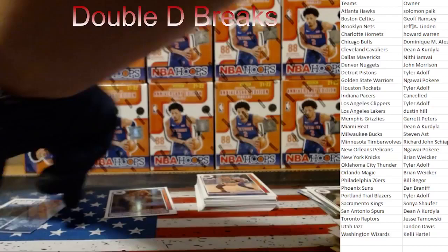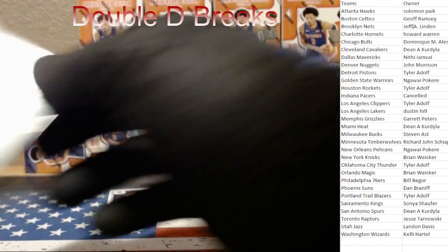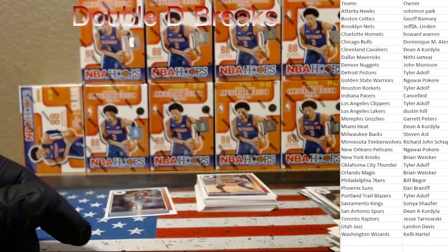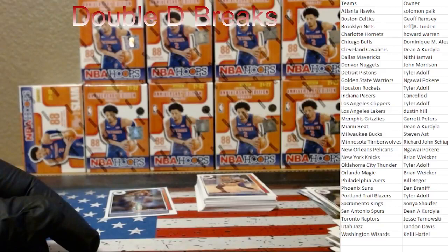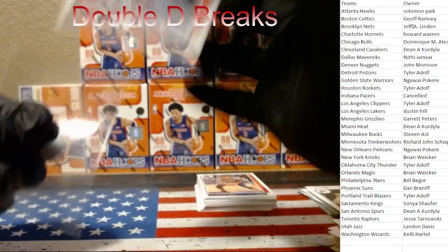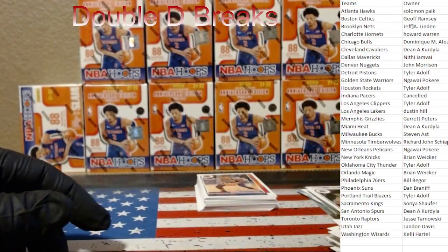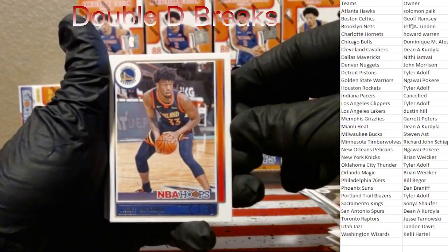I do like these pure players. I haven't pulled a holo one yet. I'm interested to see what one looks like, but I think these pure players inserts look nice. That's hobby. You get one per hobby box. All right. So we got our first James Wiseman, unfortunately, second year.